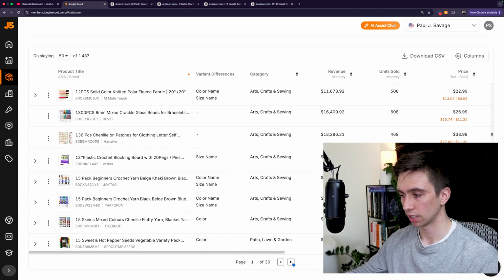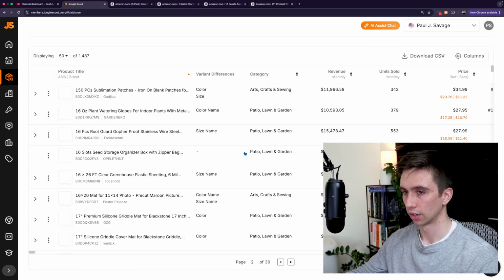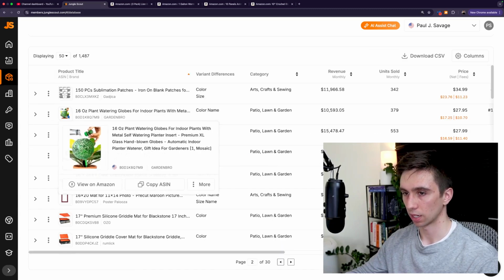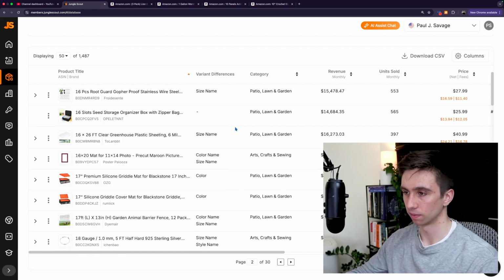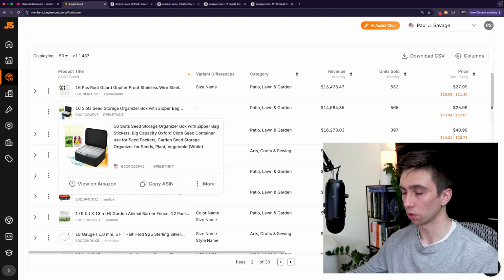Pepper seeds. That technically, I think with seeds, you're looking at some type of certification there, which is why I wouldn't want to do it initially. Just high startup. Seed storage box. Okay, this is cool.